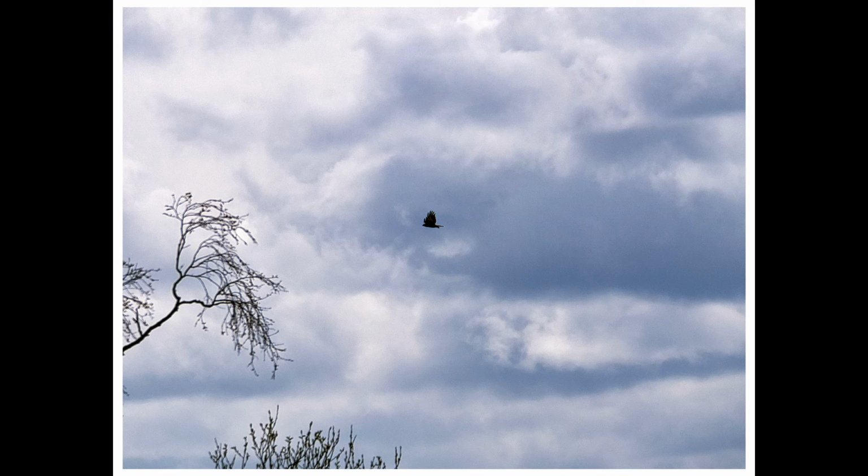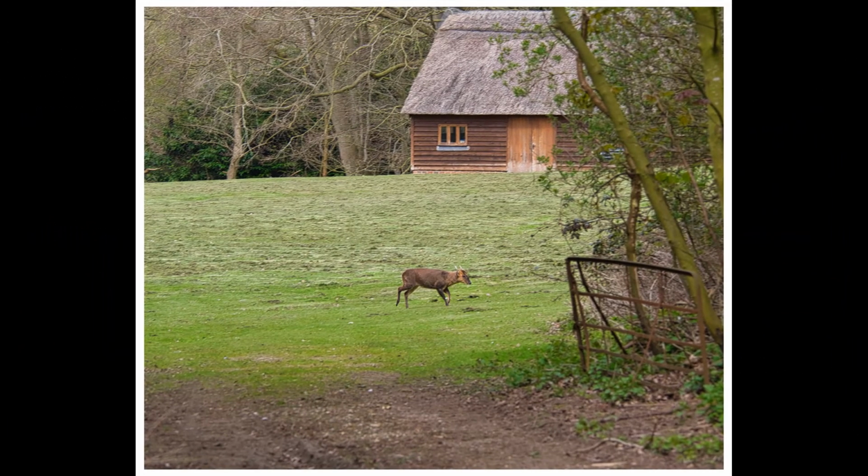So we're on our way back now, and I just managed to catch a glimpse of a hawk circling across the other side of the river. Too far away to get a decent shot of it, but as you can see, I did get a shot, but as I say, too far away at the maximum of the lens. And then I see a mudjack crossing a meadow just as we go past. Just caught a glimpse of it.